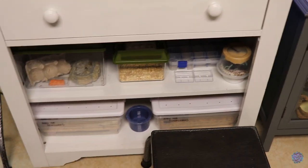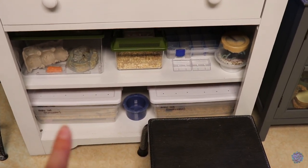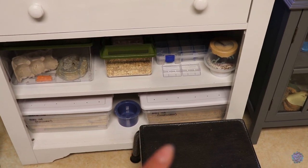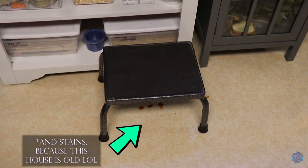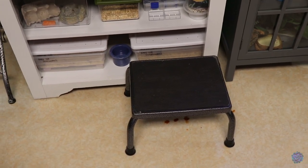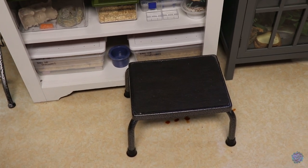We've got some hornworms right there. And then on the bottom shelf, that is where I'm doing my breeding projects. So I'm breeding mealworms and I'm breeding superworms. That is my step stool that I cannot live without because I am average height, but I'm still not tall enough for some of these things that I have to get above.